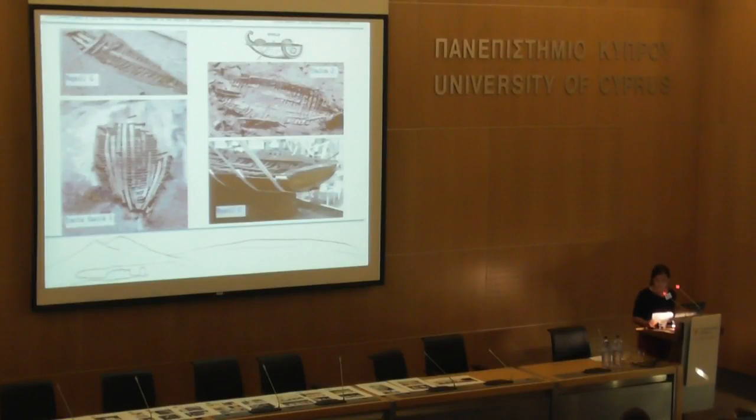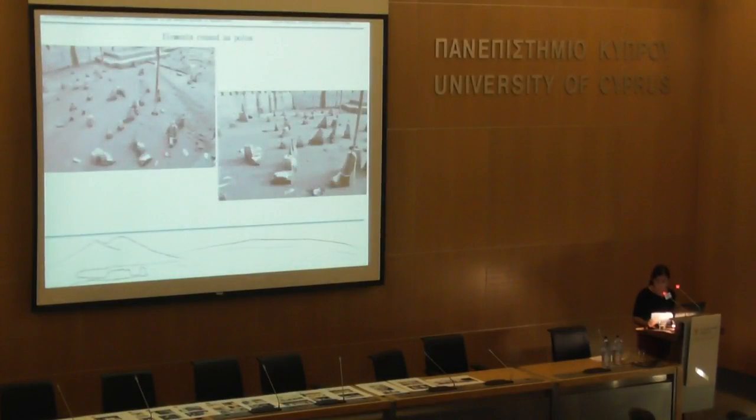The reconstruction of the original shape will possibly provide additional data for the functional interpretation of this craft. To conclude, during the excavation, a large number of fragments of oars and masts used as mooring poles were rediscovered. Their chronology spans from the 1st to the 4th century AD.